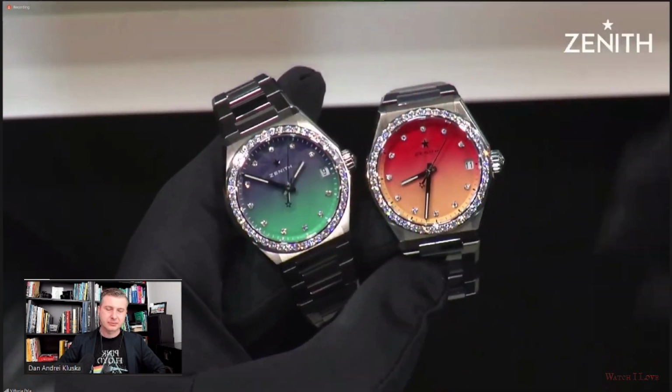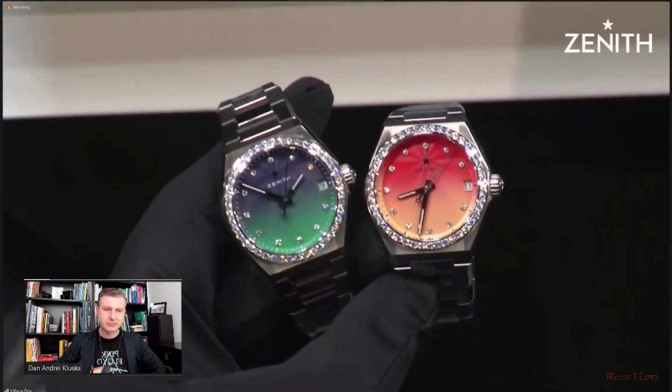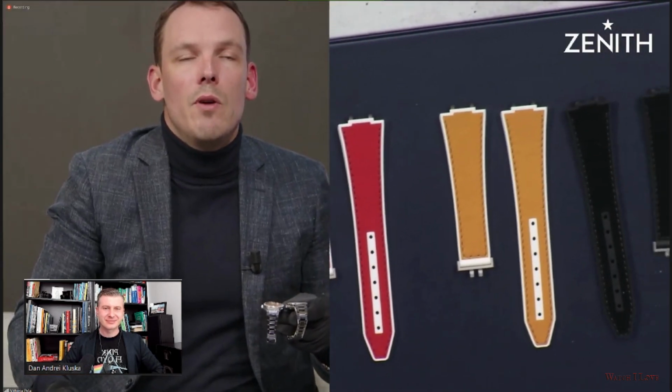The watch is delivered on metal, and you get three additional straps that will be recreating also the colors of the rainbow. I'm just taking the strap over there so you can have a look at this. This is the strap for the aurora borealis, and then the strap for the sunset, which are of course yellow and red, to create also your own gradient on the strap and also onto the dial.